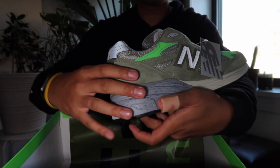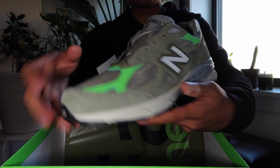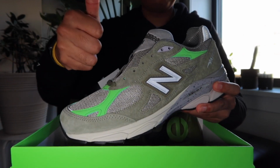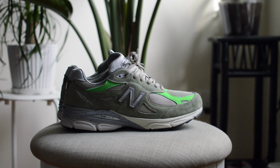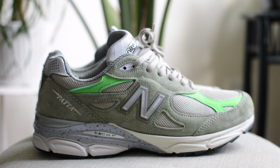And when you couple it with the 990 V3 silhouette, it's one of my favorite sneaker models, so you can't beat it. And by these glamour shots, you could tell I was planning on making a video in some shape or form, and it never panned out. Again, time's of the essence here, but given the padded detailing and the overall sneaker model, it's enough to be one of my favorite sneakers of the year.